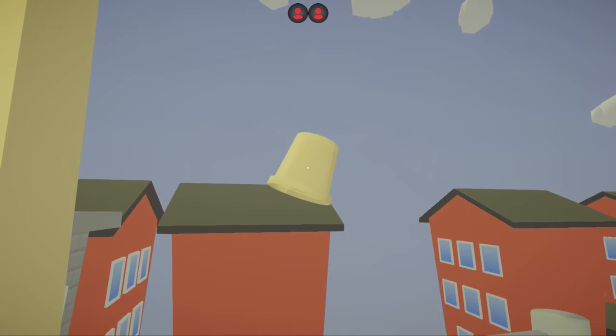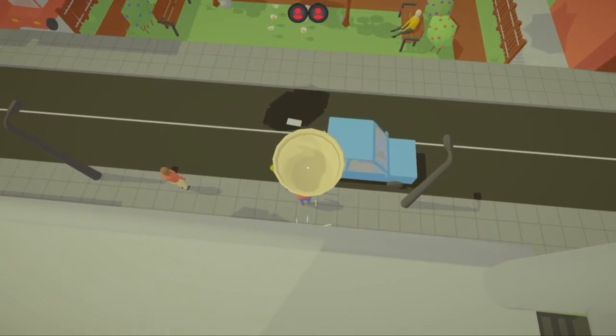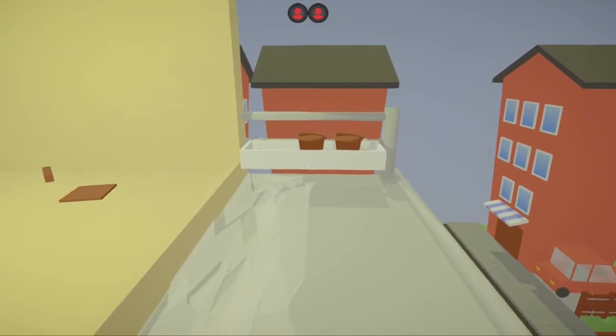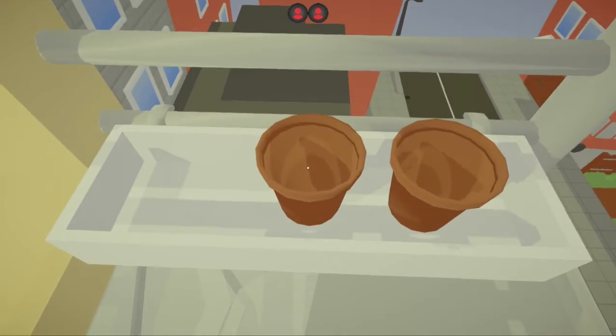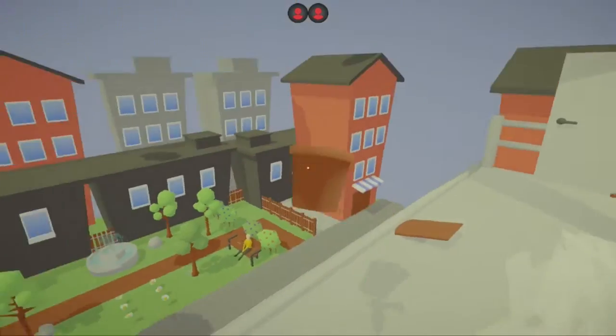So let's try this little flower pot. And still getting the perspective of that man, and just suddenly a flower pot hits the bus sign right next to you. There we go.